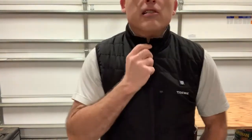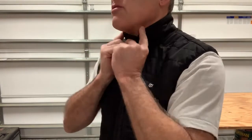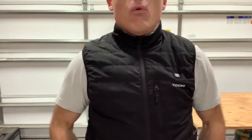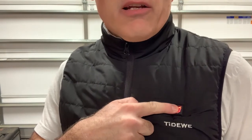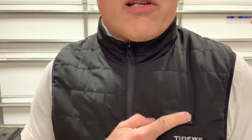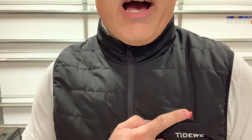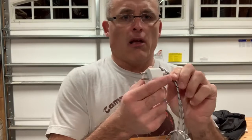And that's the other thing I like about this. It has this collar part that goes up around your neck, and it actually puts heat into that. Not all the way in it, but the heat's more in the back, but it's enough to keep you warm up there. So you'll just hold the button down for a couple seconds. See how it lit up? And then you can change the settings. So high, medium, low.